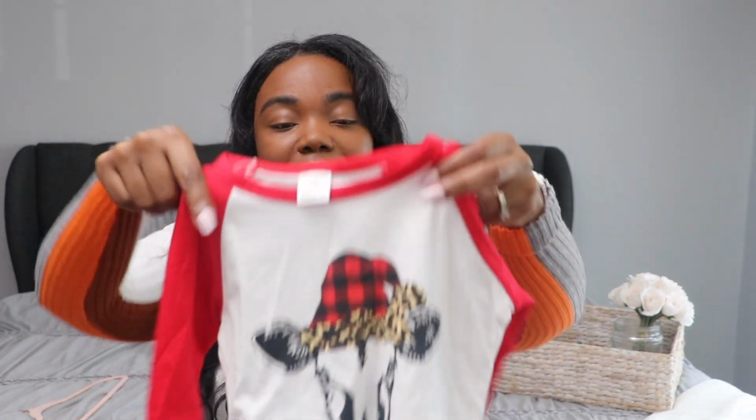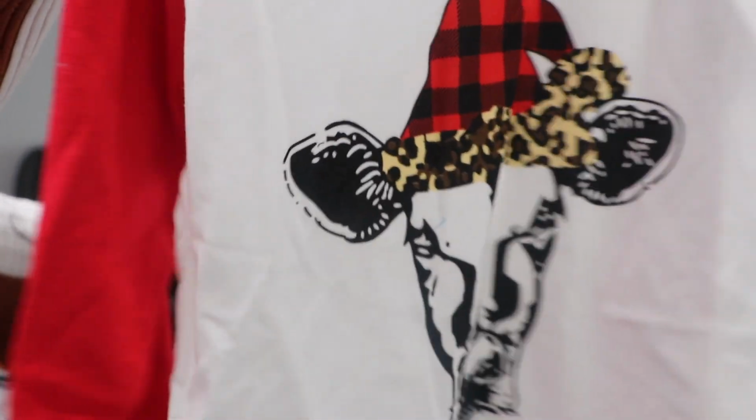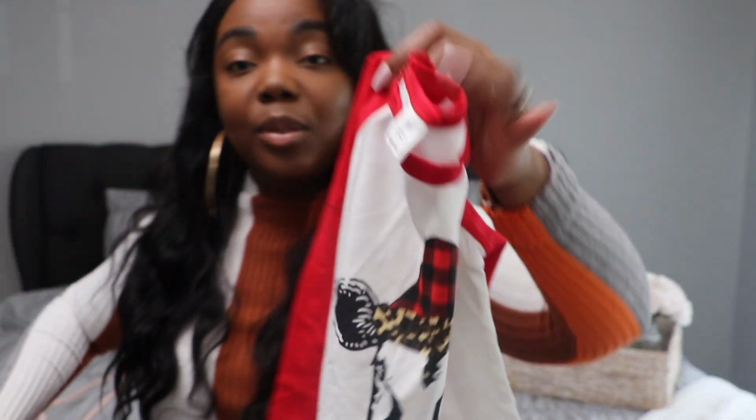Let's get into the last items that I absolutely love. I love this item. Okay guys, this outfit is the cutest. It definitely reminds you of the last pants, the bell-bottom pants that I showed you. But look at this shirt. How stinking cute is this shirt? It's like the little cow with the buffalo check hat with the little cheetah print. How cute is this? And this is a whole set, and the set was $6.99.